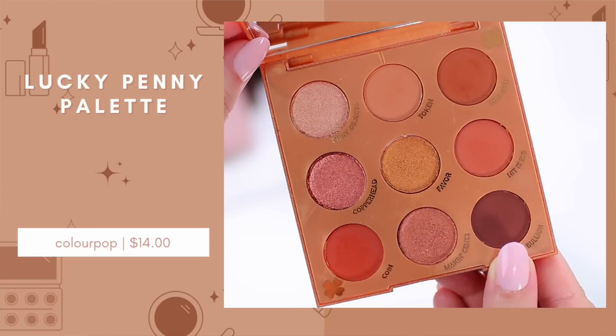The only thing is I have a ColourPop Super Shock shadow all over the lid in the shade Lightning Bug, which is a really pretty gold, just to add an extra pop to the eyes. So this one comes with 5 matte shadows and then 4 shimmers. And this is such a good formula.